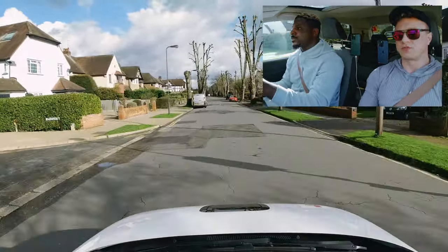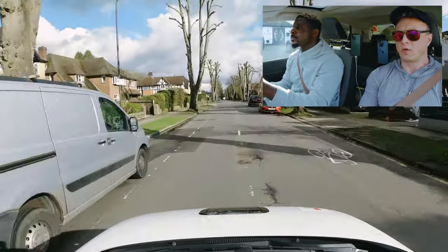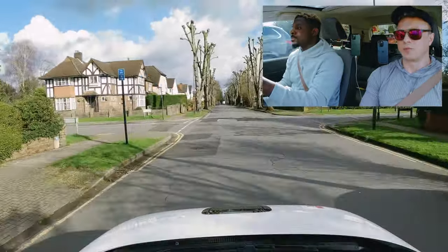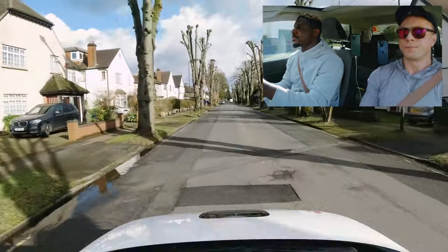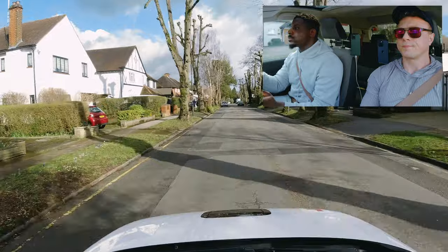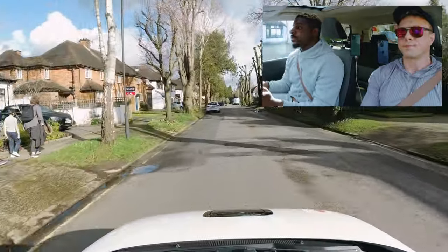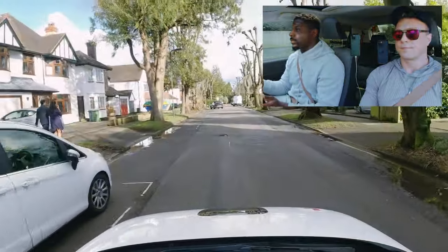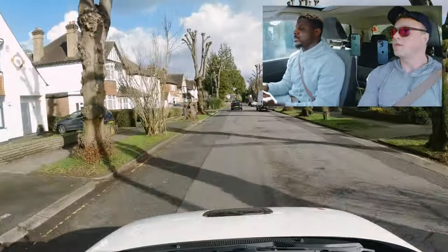Okay, we're just going to follow this road all the way. All the trees have had a haircut. It must have been a big job. And at the end of the road, turn right.